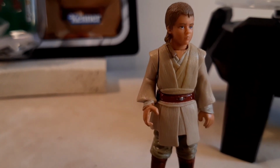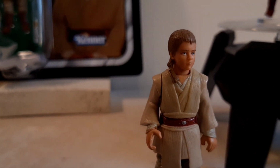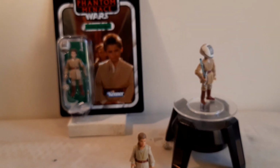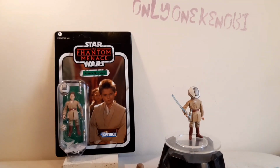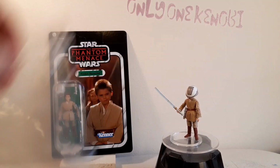The other figures that have yellowed are the ones I bought second hand, so God knows where they were put. They were probably put in the sunshine as well, like some stormtroopers have yellowed. But apart from that, my figures haven't yellowed. But I will talk to you about that in a separate video. It's still something of concern, and as I say, I'll discuss it.